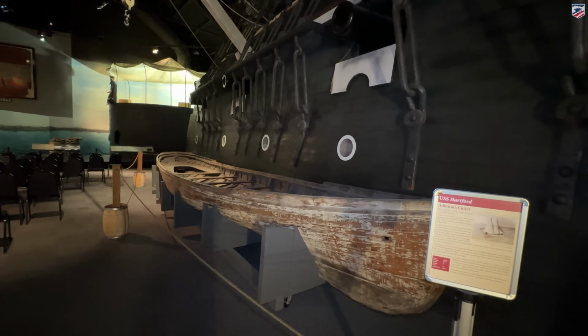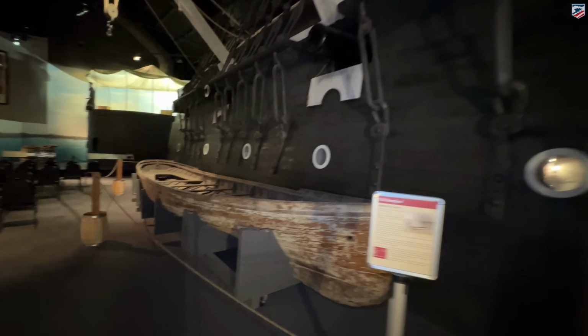Oh man, that's tempting. How do you walk by that and not ring that bell? I'll hear it ring out occasionally, maybe when you have school groups here?